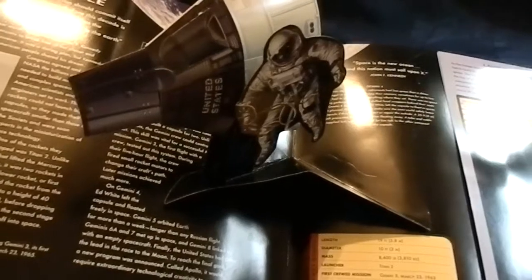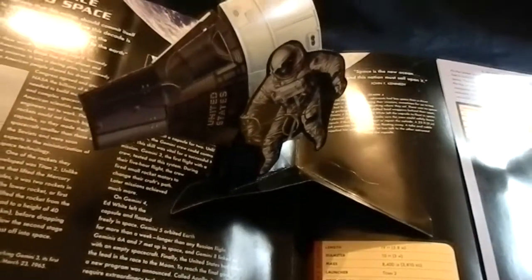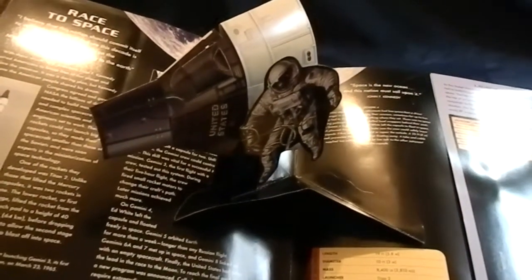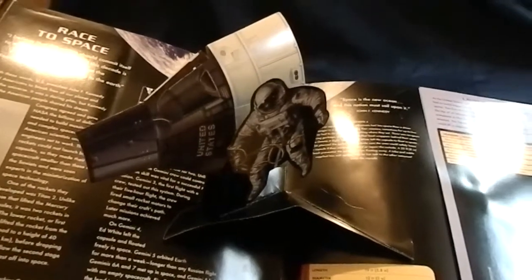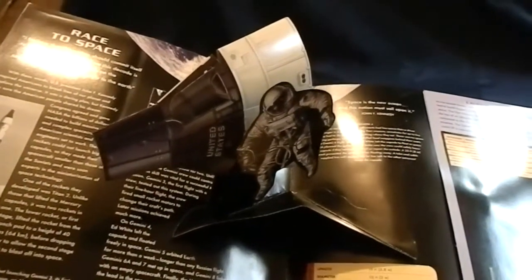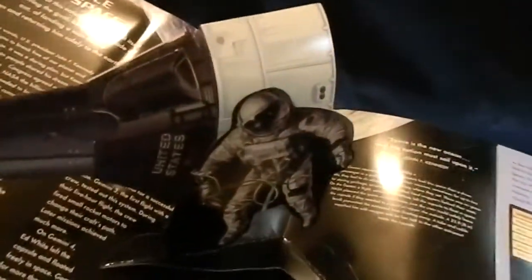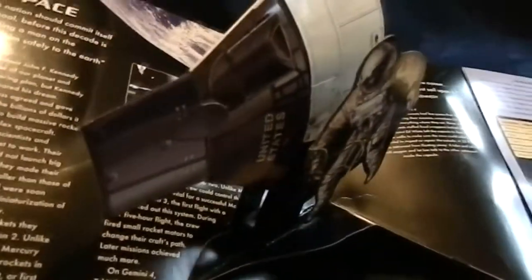And at this point, we were well on our way to the late President John F. Kennedy's wishes when he said, "I believe that this nation should commit itself to achieving the goal before this decade is out of landing a man on the moon and returning him safely to Earth." Now, this page also features a long illustration of that amazing Saturn V rocket ship. So let's take a little bit closer look at this. Nice detail, really nicely done. I'm just so impressed by this book.